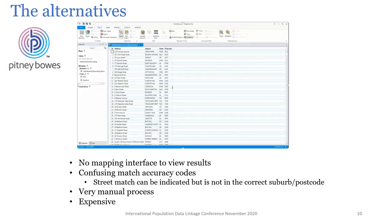Pitney Bowes is a very well-known geocoding service. It has provided services for over 30 years to thousands of organisations. Today, this technology is used to validate addresses worldwide. This service is only offered through their GIS software, MapInfo Pro, and it requires setting up every time and is very manual, and it offers no mapping interface to view results.